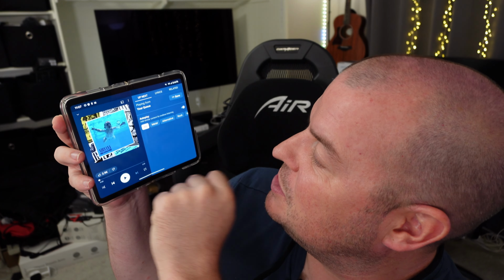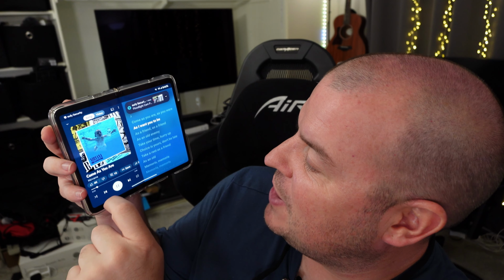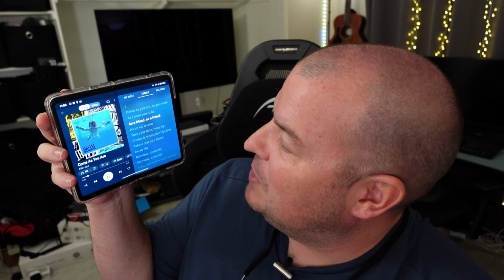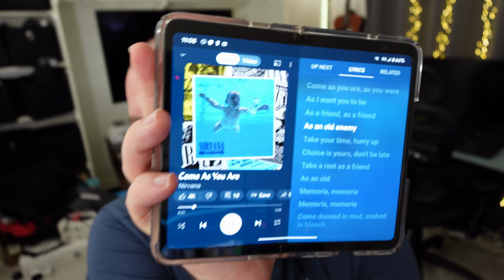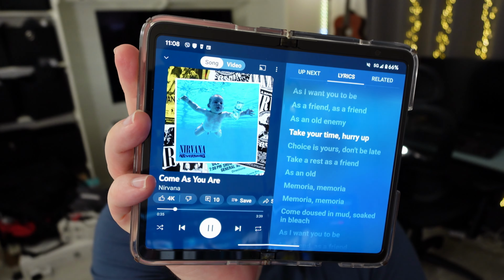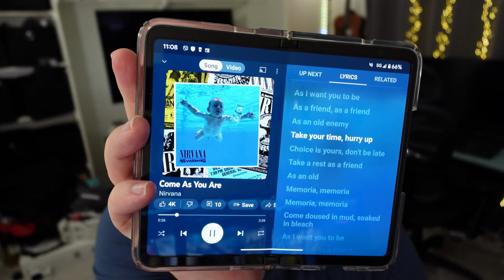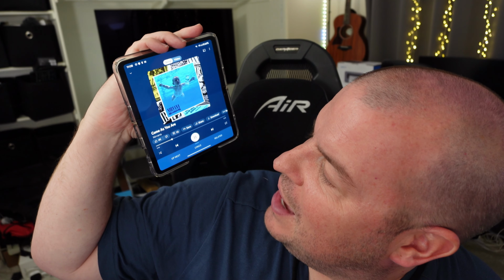We'll just do Come As You Are by Nirvana. And then lyrics. And we'll just fast forward a little bit. Dude, look how freaking cool that is, because you have the album art on one side and then you have the lyrics on the other. I'm like, dude, that's awesome. And I know you can show the music on a smaller screen, but this is so cool. So awesome to see that.